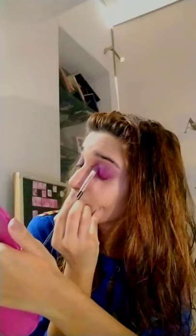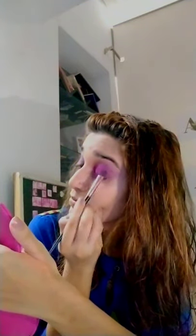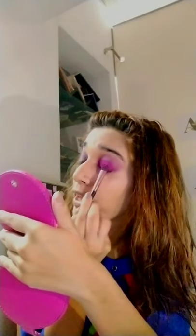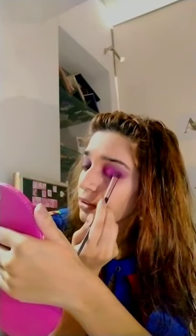On some more. There are a few fall-offs, I'll wipe them off. I think when we see fall-offs, it's better to just push the shadow onto your lid rather than rubbing it. There it is. Moving on to my other eye.